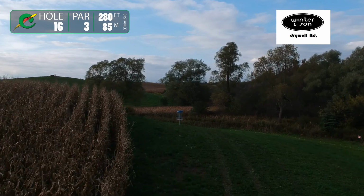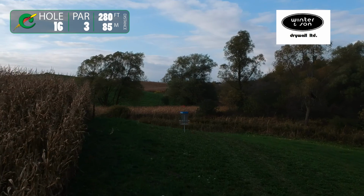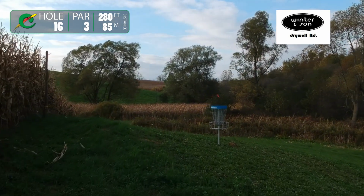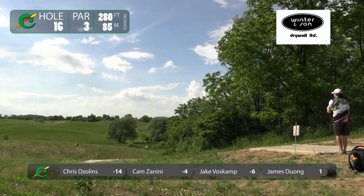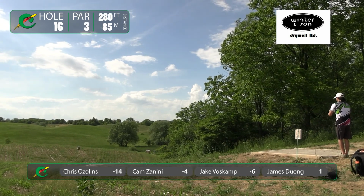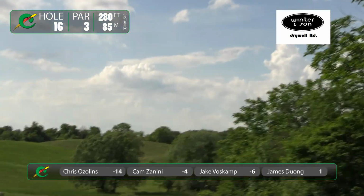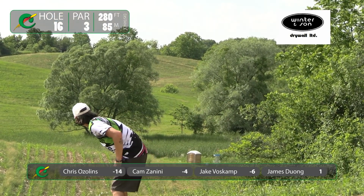for how it looks. For 280 feet, you would think it would be easy, but the wind coming in and the hillside and everything, and the OB being 15 feet from the basket. Yeah, it will goad you into going OB. If you think you're going to get greedy, get lucky. It's playing as the 5th most difficult hole today. Makes sense. And luckily the corn's not there, so you can swing it out a little bit wider, but still.